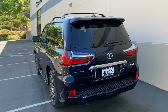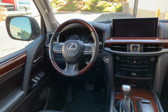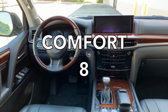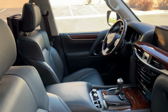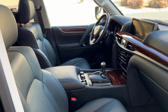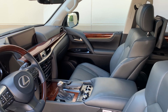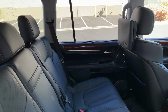Next up are the daily categories and features. It's relatively well-equipped, missing a few things, but mostly it has what you want in this class, and it gets a 7 out of 10. Comfort is pretty good, and it gets an 8 out of 10. Quality is very high, the interior is nice, and reliability is massively high. It gets a 9 out of 10, and it stops just short of a 10 due to some older interior materials. Practicality is high, with 3-row seating and excellent off-road capabilities, and it gets a 9 out of 10, again just shy of a 10, this time due to fuel economy.